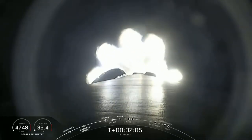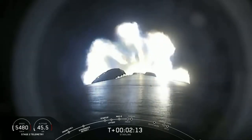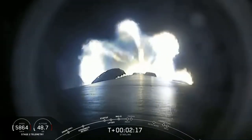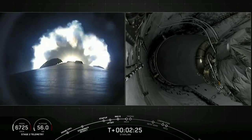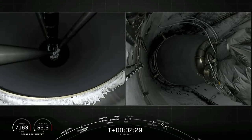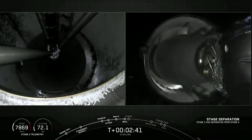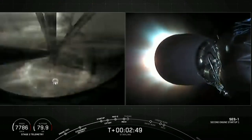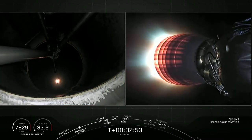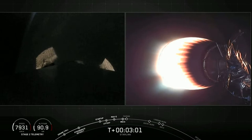We are at T plus 2 minutes and 5 seconds, so we're just about 25 seconds away from those three events. Again, that is MECO, stage separation, and SES-1, or second engine start one. MECO. Stage separation confirmed. And there you can see on your screen, on the left screen, we had main engine cutoff and stage separation. On your right screen is the second stage MVAC engine lighting up, glowing bright red there.